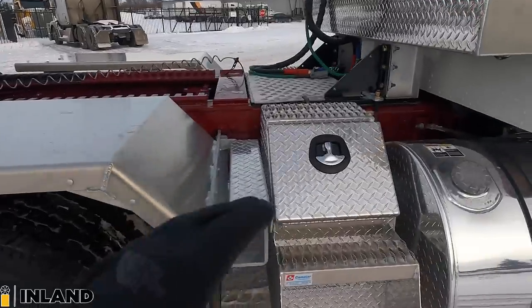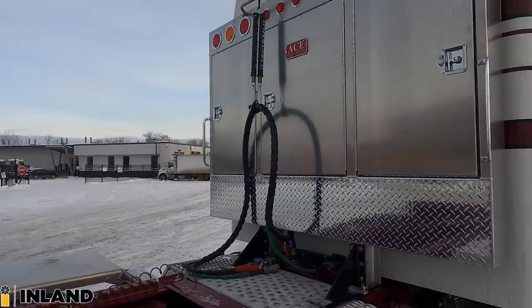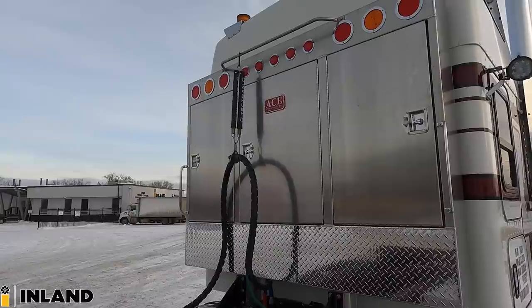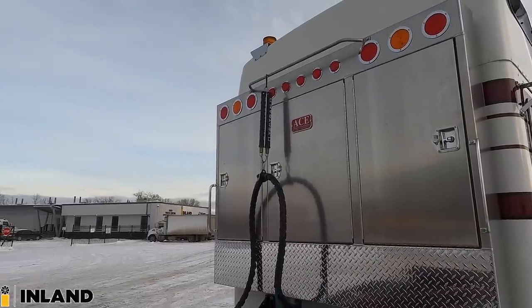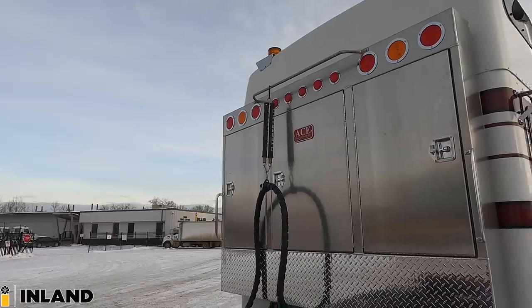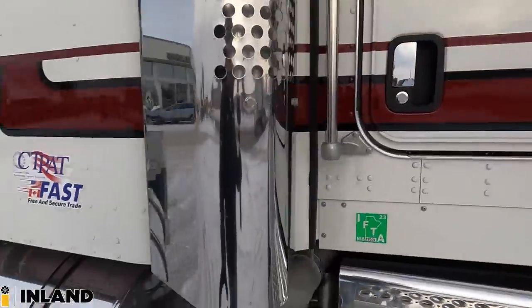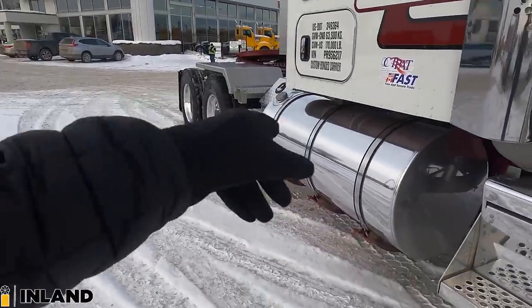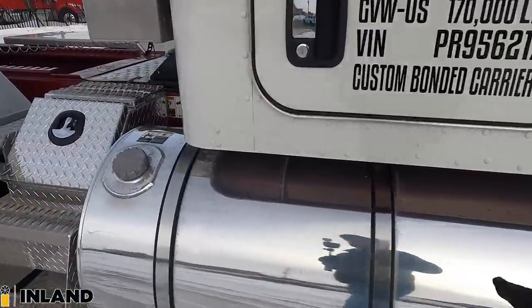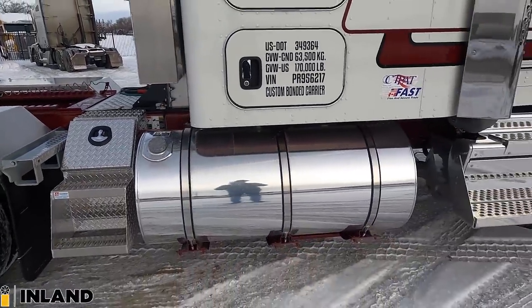We have the other toolbox on this side with the chain hanger, and then Ace Manufacturing did this headache rack with the turn signal lights in there. You gotta love that. It just always looks really classy and really nice. The larger fuel tank, so that's 177 gallon fuel tank. So that is the largest fuel tank that you can actually get on a Kenworth truck right there.